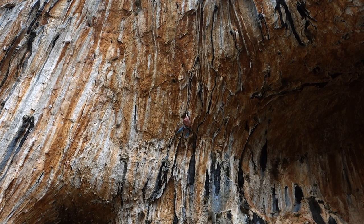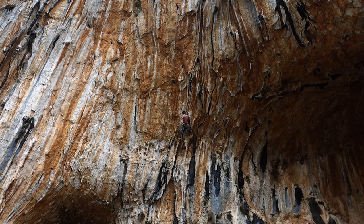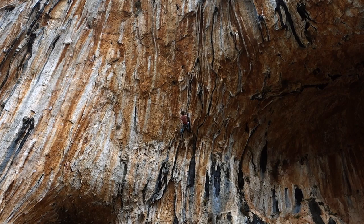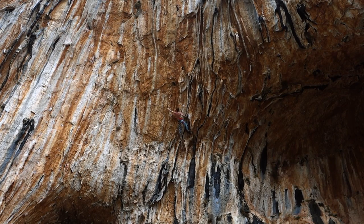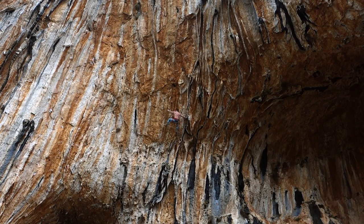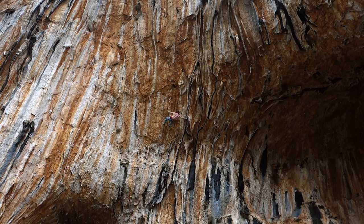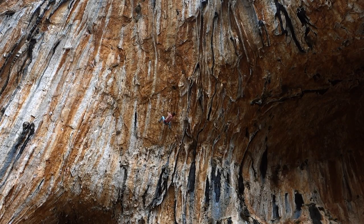You know, the easier routes are mostly vertical climbing, but not only that, you've also got little overhangs and slabs and stuff like that. The harder routes range from vertical climbing, slightly overhanging, to super steep roof climbing, really powerful moves and a lot of tufas. So yeah, I've got a lot of variety there.